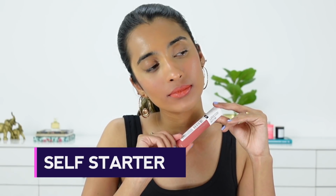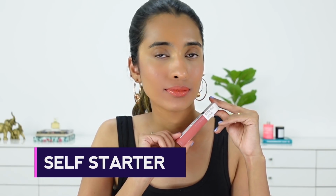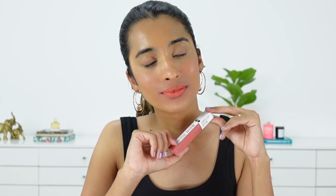Again, a very popular shade, but it doesn't suit people of my skin tone. Maybe if you are lighter than me, it would work for you. And because these don't really settle down to a powder matte, like a complete matte finish, it has a little bit of a shine. Even though it settles down completely, it has a little bit of a shine, I don't know how to explain it. It looks weird on the lips, especially if I wear a shade like this.